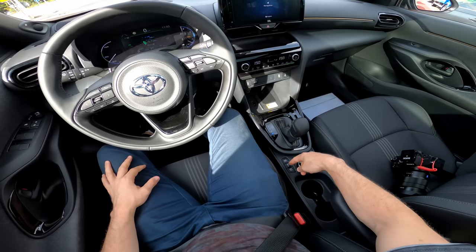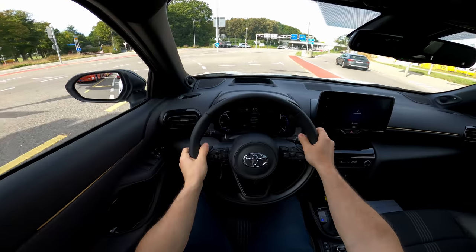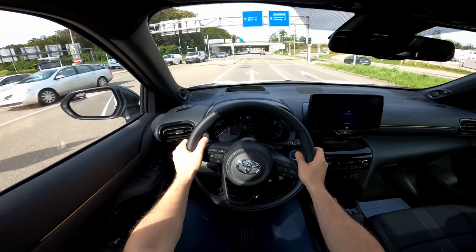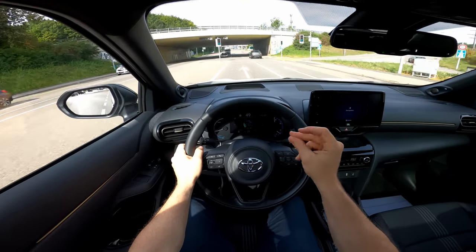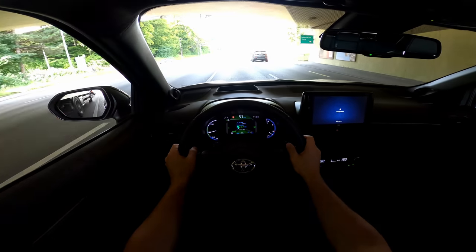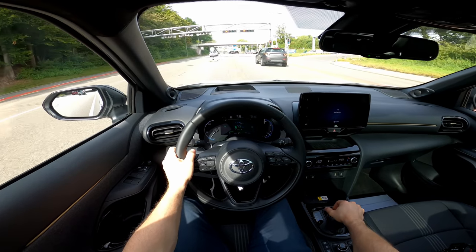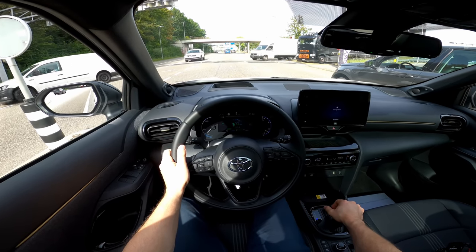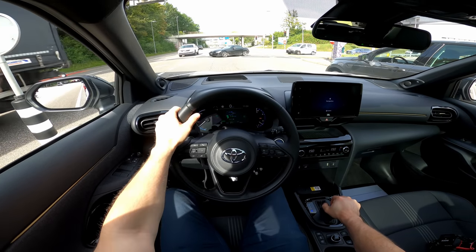If I go in EV mode right now, let's see if it allows me. You can see I accelerate immediately. You don't even feel when the car makes this change between the hybrid and the petrol system. It's doing just perfect. You can hear it, but you cannot feel it, and that's a good thing. You have this special CVT transmission. It's wonderful. I know Toyota makes some lovely cars, lovely systems.